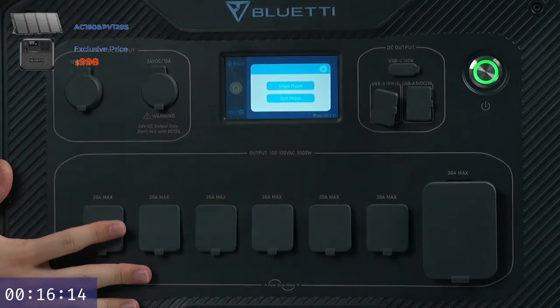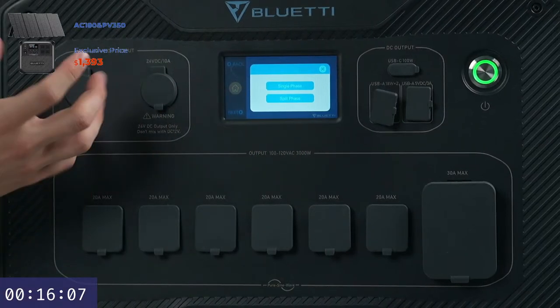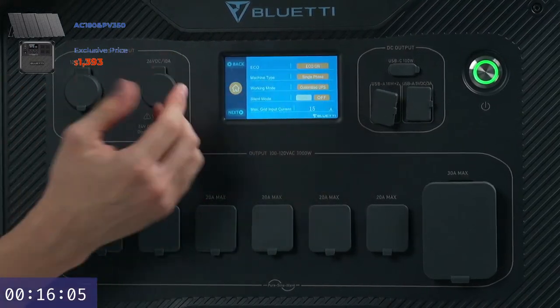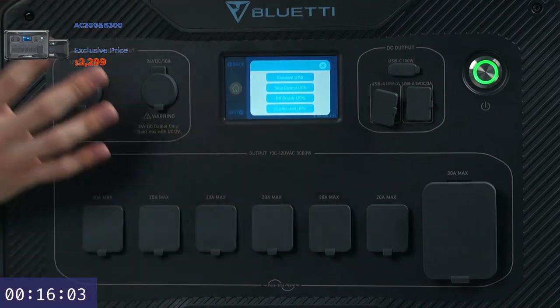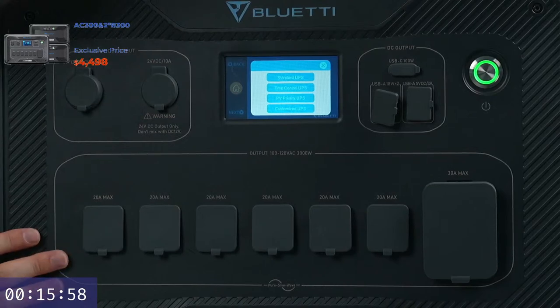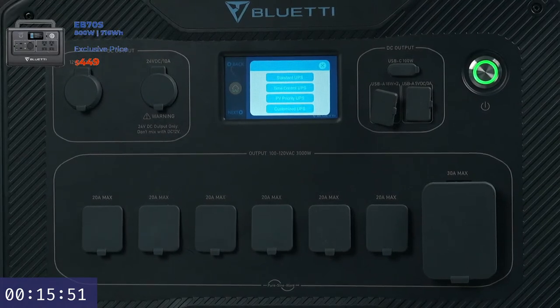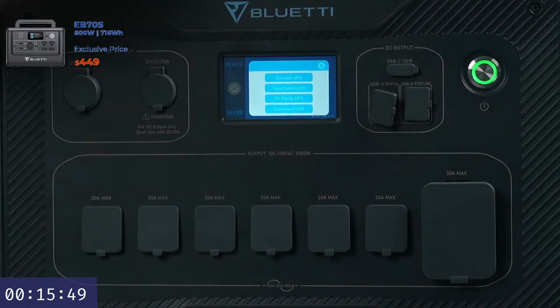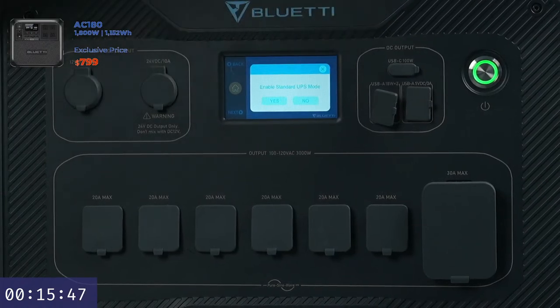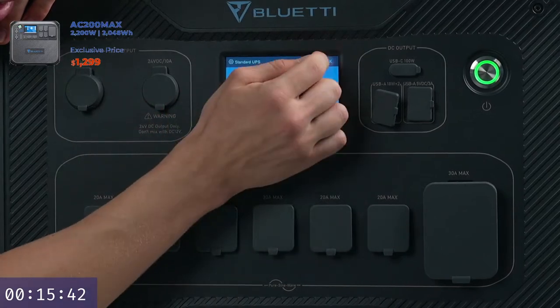Machine type. How many AC300s do we have? One, okay? If we had two, we could turn split phase, and we can operate two AC300s together. Working mode, so this is where customized UPS and other UPS modes are to be found. Standard UPS, time control UPS, PV priority UPS, and customized UPS. Again, UPS is uninterrupted power supply. So standard UPS, we have an explanation here, basically an offline UPS.